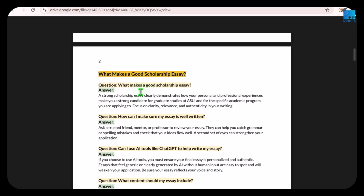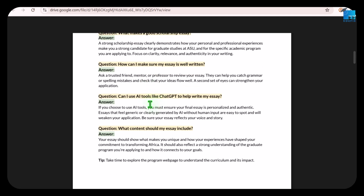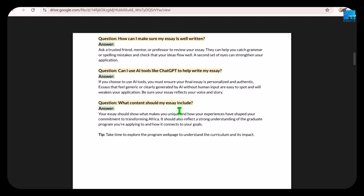What makes a good scholarship essay? How can I make sure my essay is well written? Can I use AI tools like ChatGPT to help write my essay? They said if you choose to use AI tools, you must ensure your final essay is personalized and authentic. Essays that feel generic or clearly generated by AI without human input are easy to spot and will weaken your application. Be sure your essay reflects your voice and story. Okay, so you definitely cannot copy and paste. If you want to do this, give it your best, right?